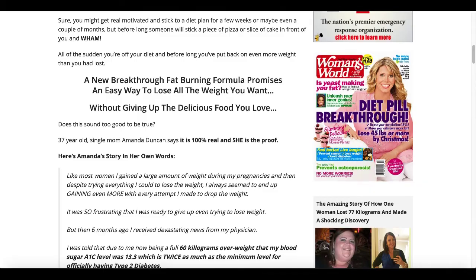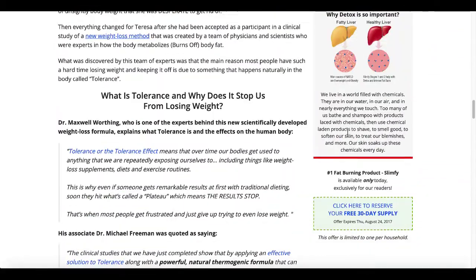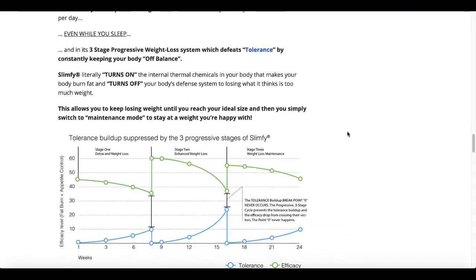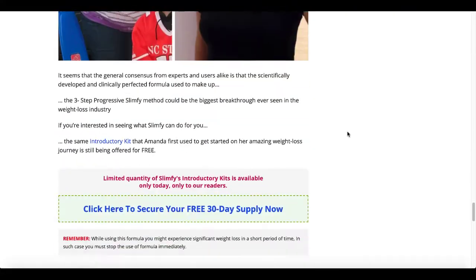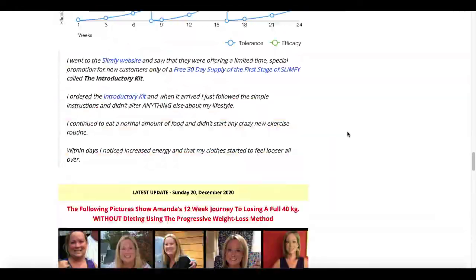You can see here they have links to make it look legit and official. They have some before and after stuff here. This is about weight loss. Of course, you would add your affiliate links in here. So once you bring your traffic here, then someone would click on your affiliate link.